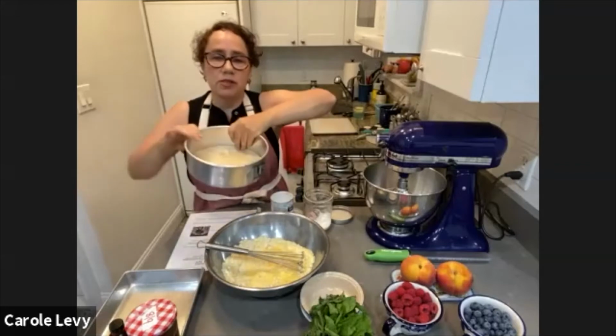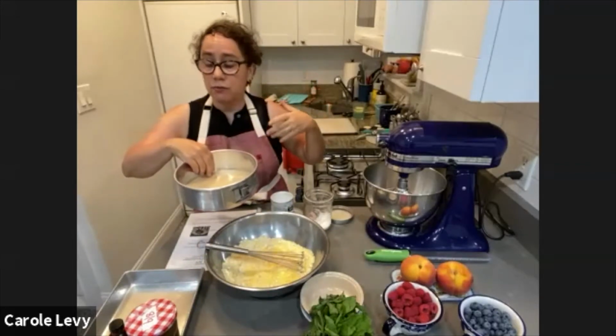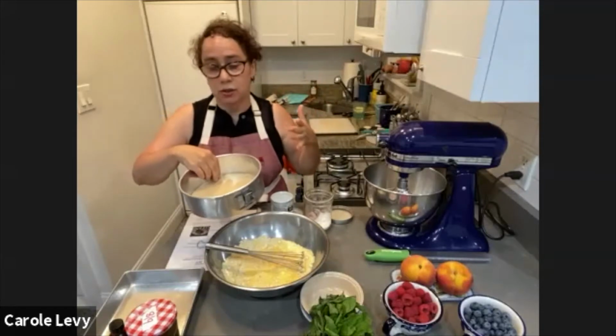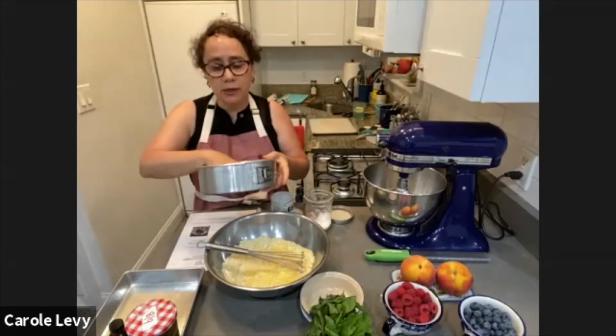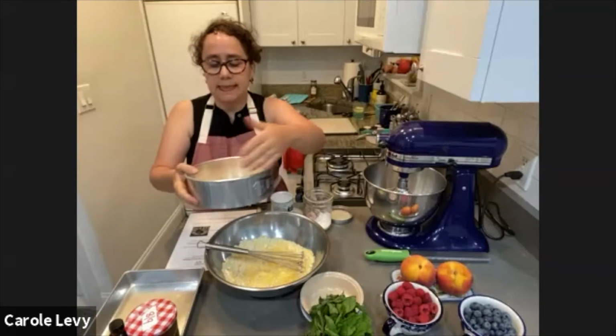Now, if you didn't have a springform pan, you certainly could use an 8-inch cake pan. You could use a pie pan, actually, to use this in. But whatever pan you use, I would definitely cut a piece of parchment. It's just that what's easy is this lift away.